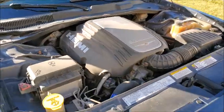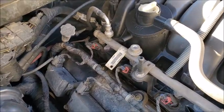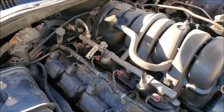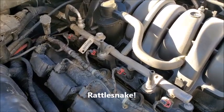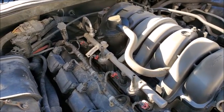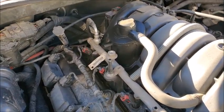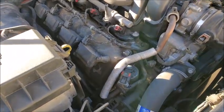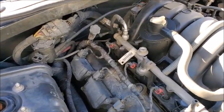Let's take the engine cover off real quick. Doesn't sound right, but when I accelerate, you can probably hear a little something. Oh, there it is. You hear that sound? Like, what the flip is that? It's like a rattlesnake. There it is again. Alright, I'm gonna rev the engine so you guys can see what I'm talking about. There's a rattlesnake in here.